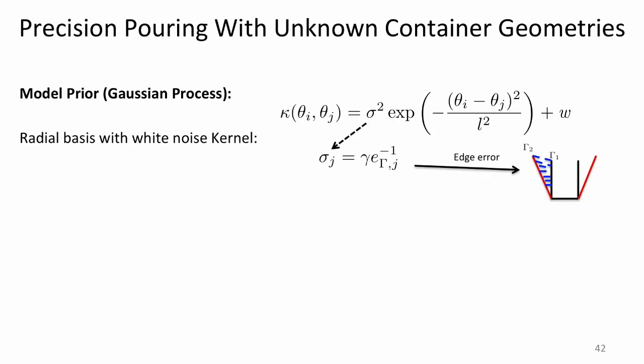And then for the learning side, if I think that my manifold is relatively low curvature, I can use a Bayesian approach. So a Gaussian process here is a radial basis function Gaussian fit. Here you have the variance, you have the exponential function, the difference between two angles for a container that you're testing versus a training container, and the distance between them, L. And then this is just white noise added on to that.